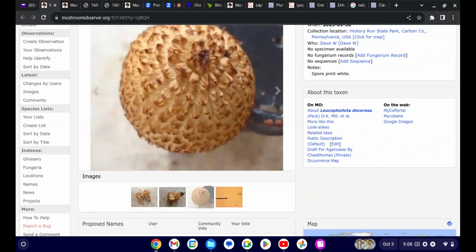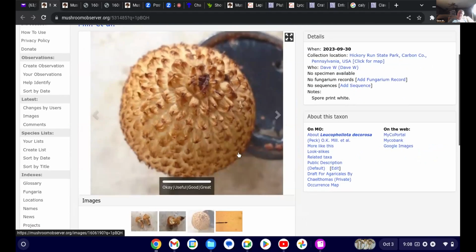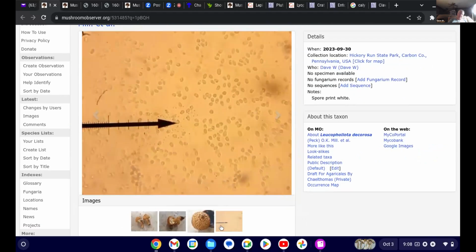Yeah, and the 2007 NAMA foray in Pipestem, West Virginia. Leucofoliota was like the star of the show. It was one of the only things found, really. It was a terrible drought. And anyway, yeah, that's actually where I learned the species, was at that foray in West Virginia.